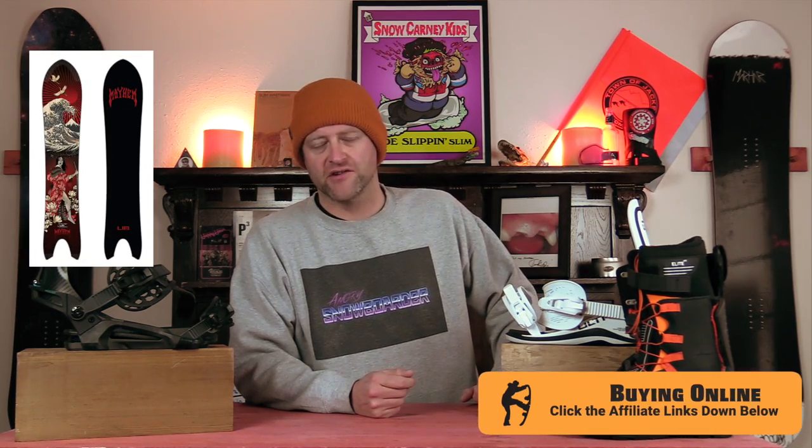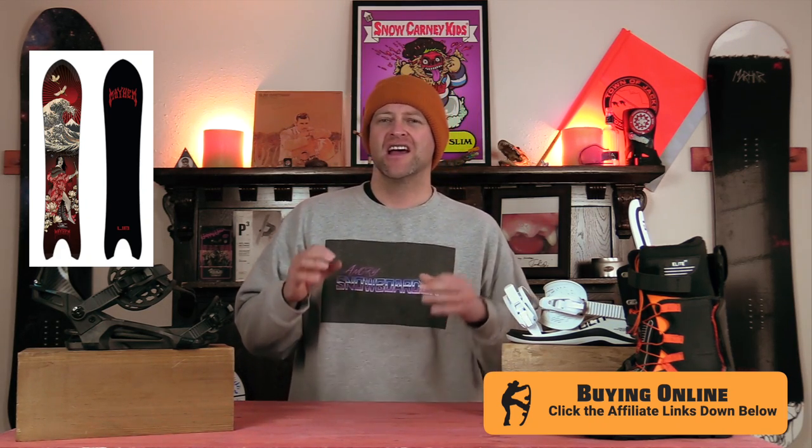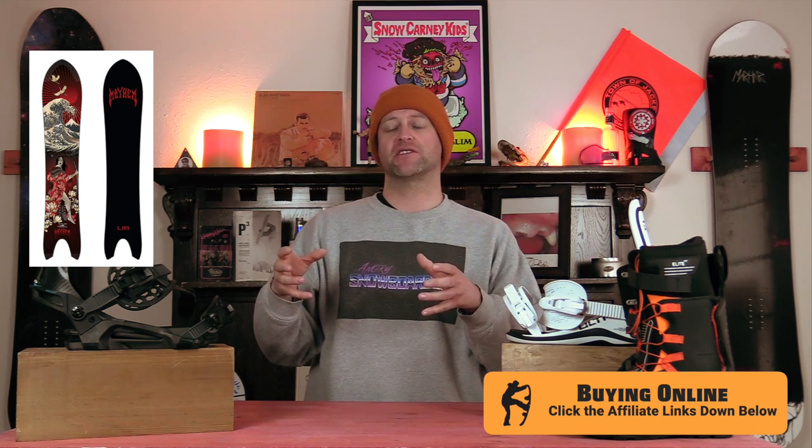Number four, the LeFeber Retro Ripper. Once again, another swallowtail. This board is gonna be real damp, just with the way that LeFeber does its construction. It's also stiff enough in the nose that when you get into that heavier, wetter snow that they encounter in the Northwest, it's gonna push through. But just with the shape of everything going on with it, it floats exceptionally well in deep snow.